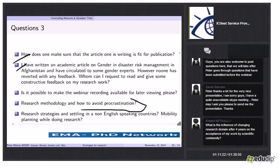This one: research strategies and settling in a non-English-speaking country, mobility planning. This question was not very clear to me, but okay. If you are in a non-English-speaking country, I'm in France, I was in Italy or Spain also, and you have professors who do not speak English, or not very well, I think it's not an excuse.